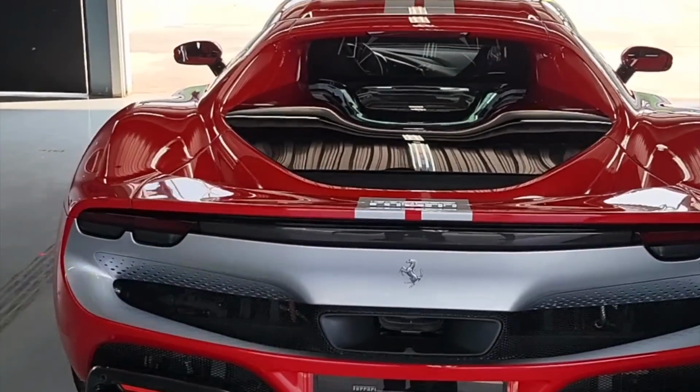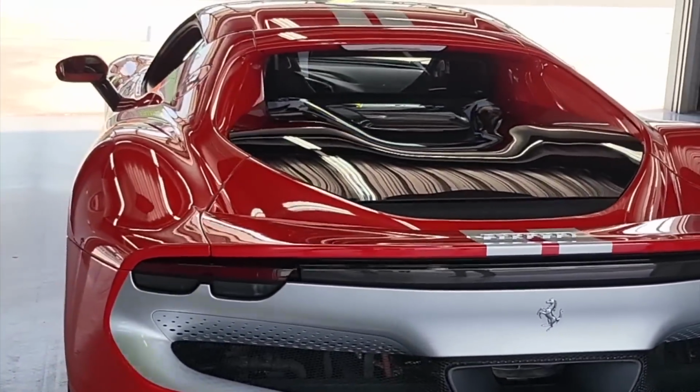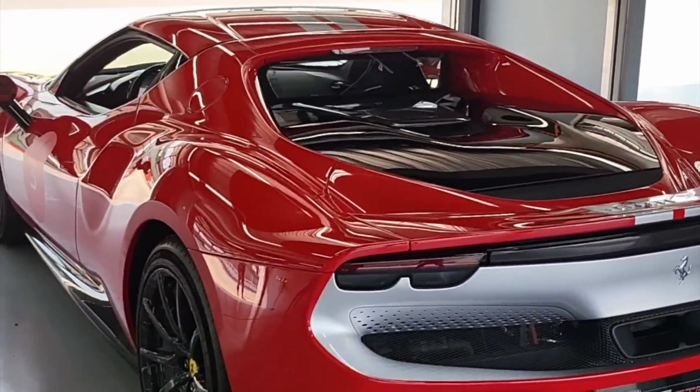Good morning. Look what I'm driving today. Oh yes. Oh yes.